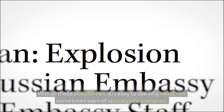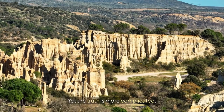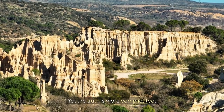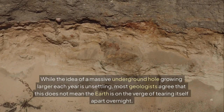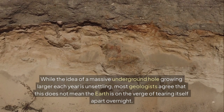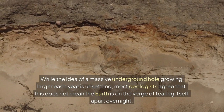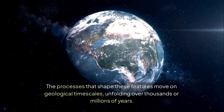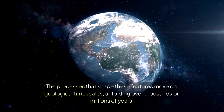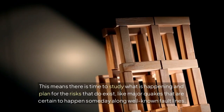With all these possibilities, it is easy to see why headlines sometimes warn of apocalyptic scenarios. Yet the truth is more complicated. While the idea of a massive underground hole growing larger each year is unsettling, most geologists agree that this does not mean the Earth is on the verge of tearing itself apart overnight. The processes that shape these features move on geological timescales, unfolding over thousands or millions of years. This means there is time to study what is happening and plan for the risks that exist, like major quakes that are certain to happen someday along well-known fault lines.